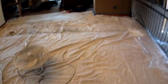Alright, Drone Pool here. We're calling it a day. What did we get accomplished today? Got that big ceiling up there done, the second coat. We got this ceiling done, the second coat. We got this big old dining room ceiling done, the second coat.